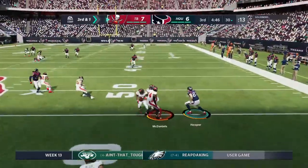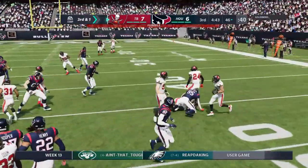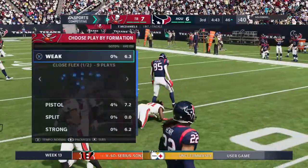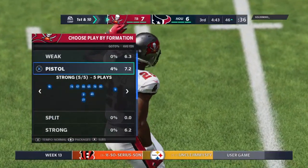Into heavy traffic, and a loose football. And I think they are going to get this one back. Well, that would have been something. Double turnovers, but instead they'll keep the possession on the INT.